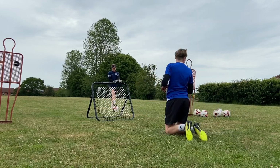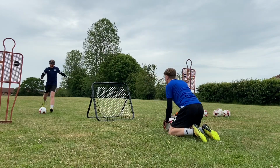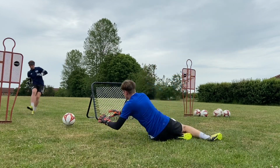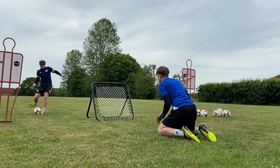I don't see a great need, unless it's an activation or warm-up or a real specific purpose, for excess things like hurdles and ladders and bits and pieces. So that's what you'll see: lots of game-related movements from Henry in this session and lots of different types of saves and activities.